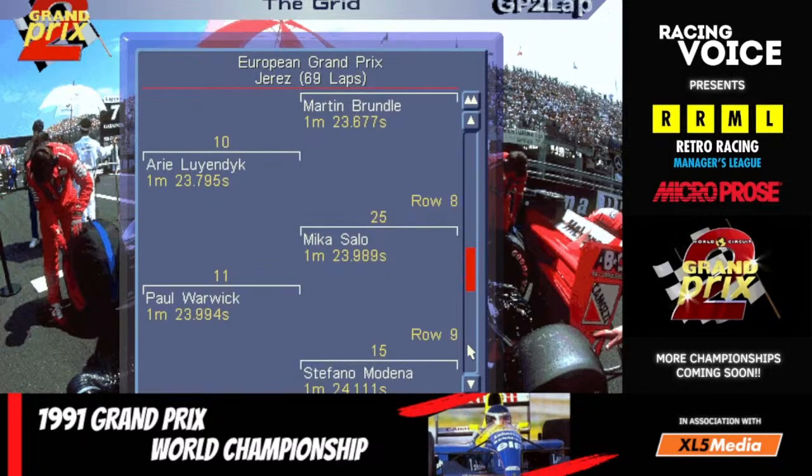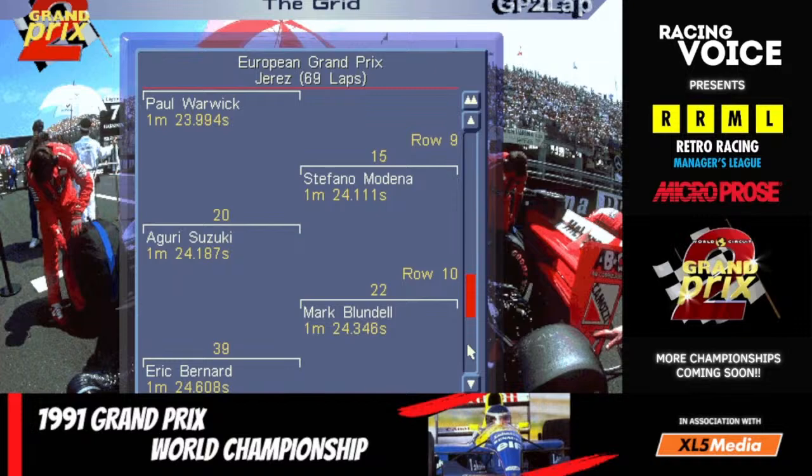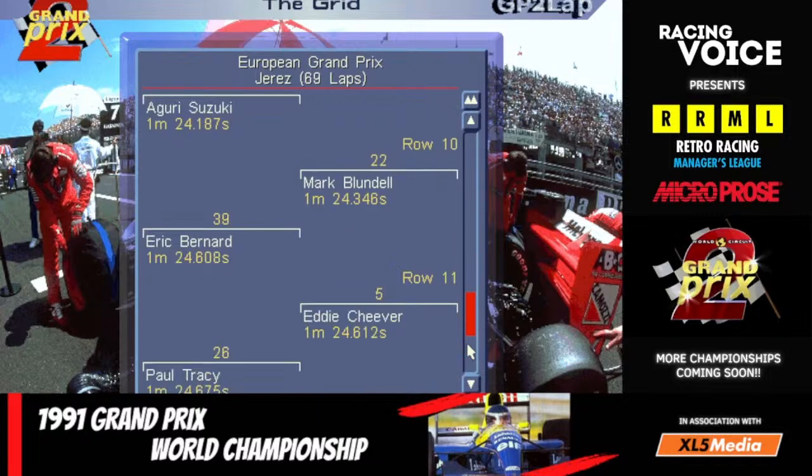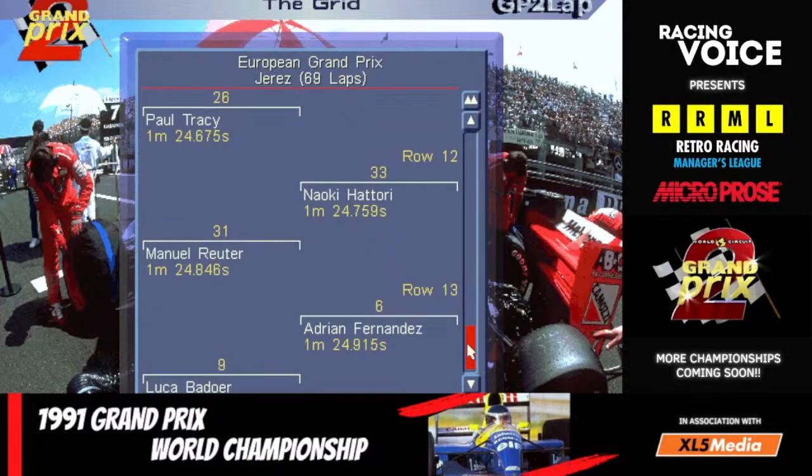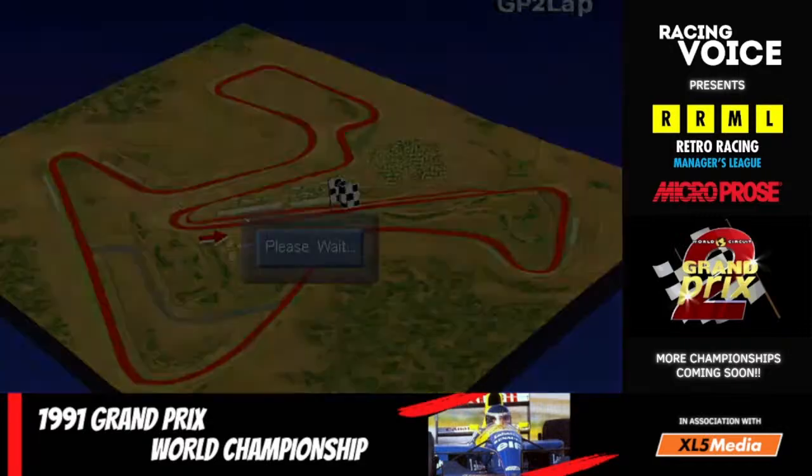Paul Warwick replaces Derek at Lotus. Then Stefano Modena and a goody Suzuki in the Honda. Mark Blundell is alongside Eric Bernard. And then behind them it'll be Eddie Cheever and Paul Tracy, Naoki Hattori and Manuel Reuter really struggling in that Brabham, likely to be his last race for the team. And then at the back of the grid it is Adrian Fernandez and the second of the Arrows cars, driven by the Italian Luca Badua.